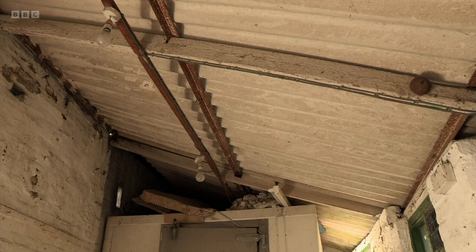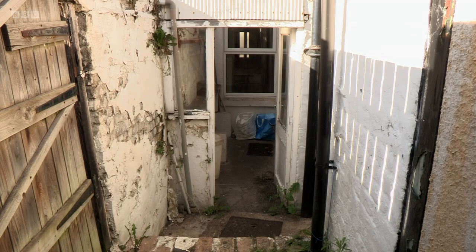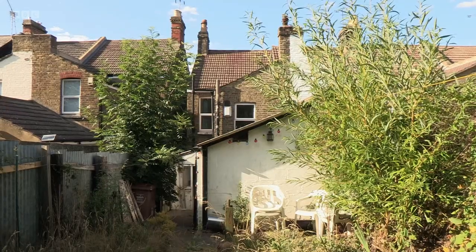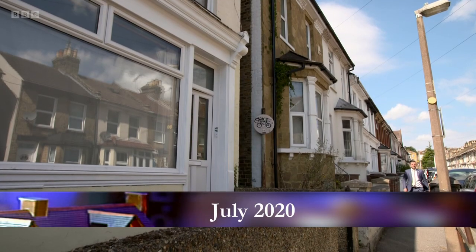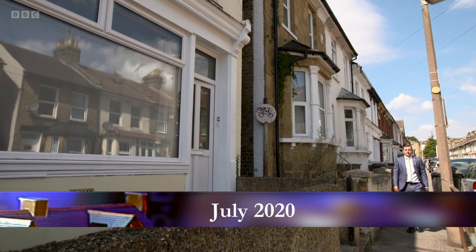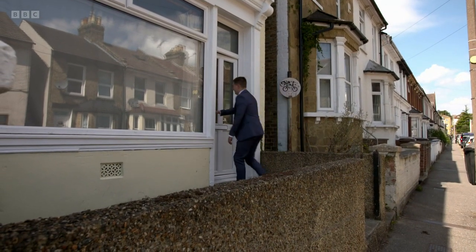There would be quite a bit of serious building work needed to create access to this outbuilding from the house. Not forgetting you'd need to insulate it and safely remove what looks likely to be an asbestos roof. Would it be worth all the hassle to create that extra bedroom? We've asked along a local estate agent to find out what he thinks.